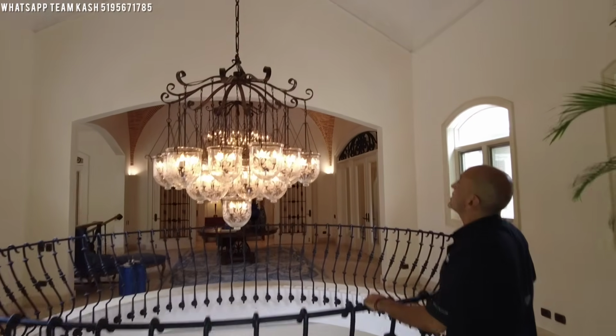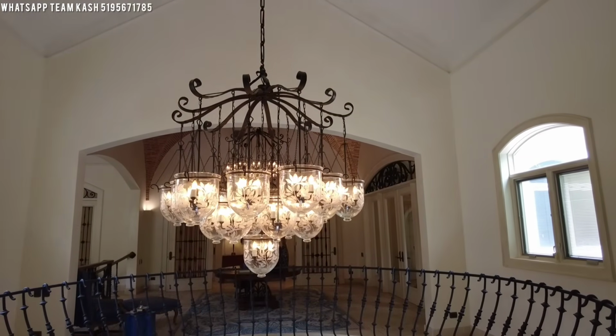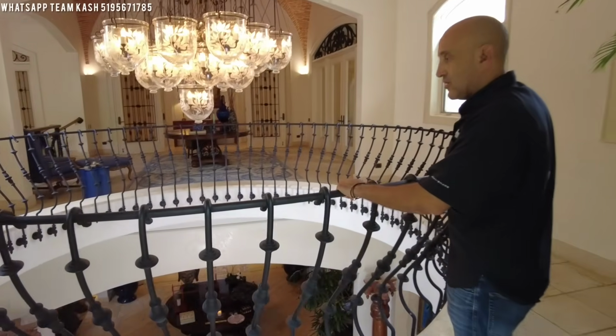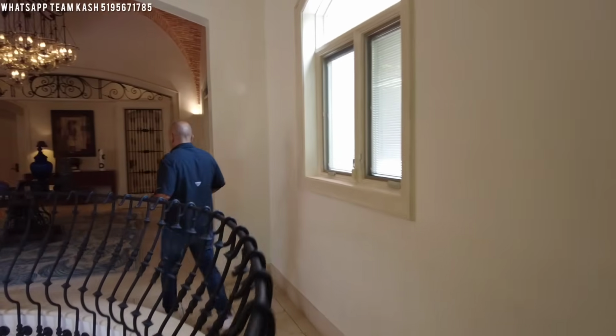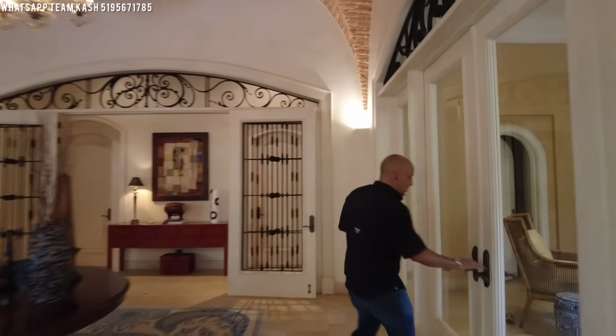Ceiling height, guys, pay attention. Look at the ceiling height. Look at the lighting fixture. That thing probably weighs a ton. To keep it strapped in, every ounce of this, even this solid steel railing here, all of these items are not things that are easy to think of doing. So come with me. We're going to take you into the family room and then into the 3 bedrooms. All right, come with me.